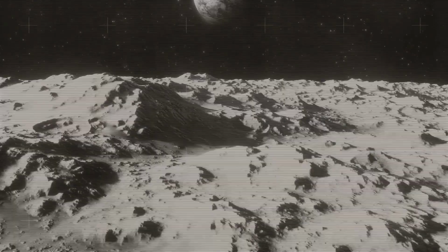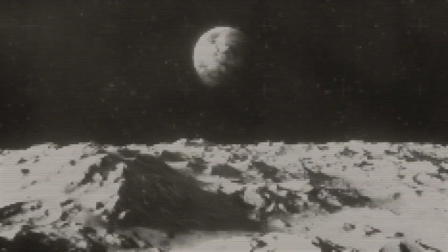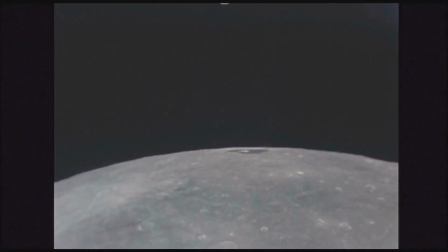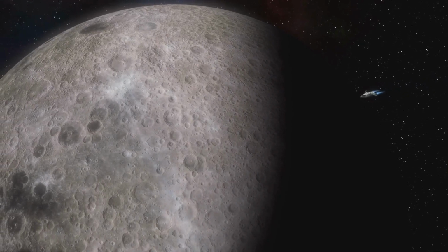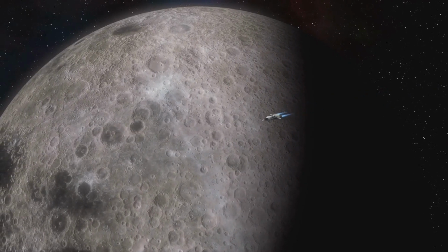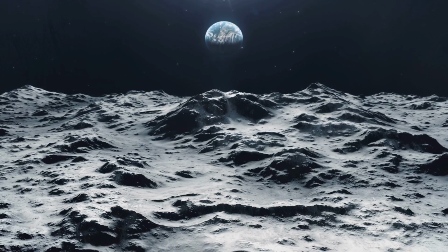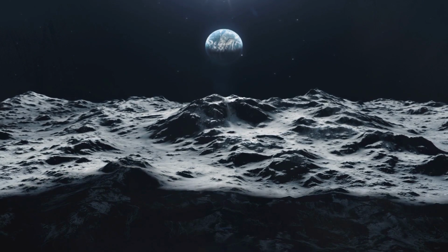For decades, we've believed the moon was geologically dead. No volcanic activity, no tectonic motion, no life. Just a frozen, silent desert in the sky. But now, thanks to NASA's Lunar Reconnaissance Orbiter and the powerful Artemis program, scientists are painting a completely different picture. Recent data suggests that the moon is not as dead as we thought.